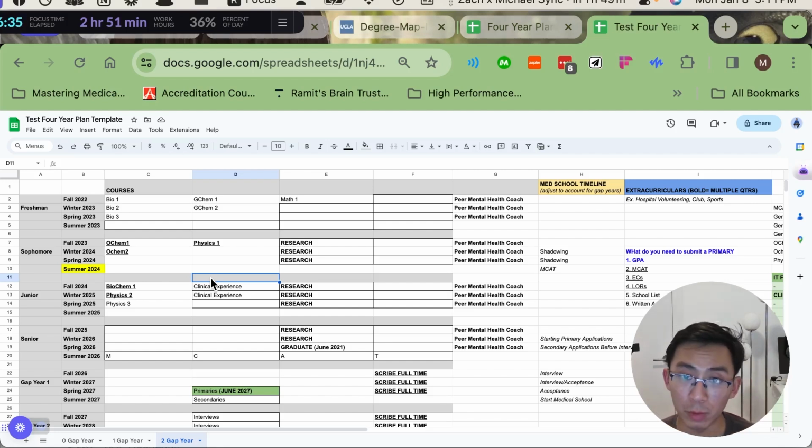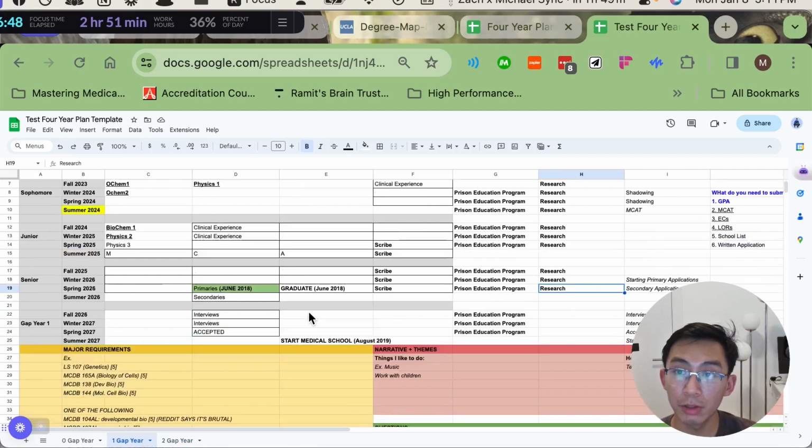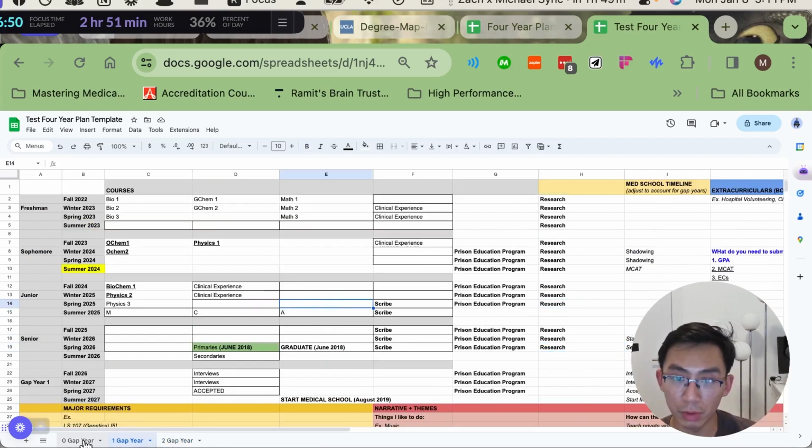I'm not saying that everyone who takes 0 gap years is unhealthy, and I'm not saying people who take 2 gap years are just all of a sudden more healthy. However, I think when you start to realize just how different these plans are, you can choose the one that is right for you and your interests.